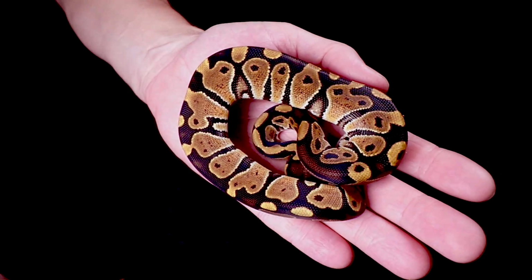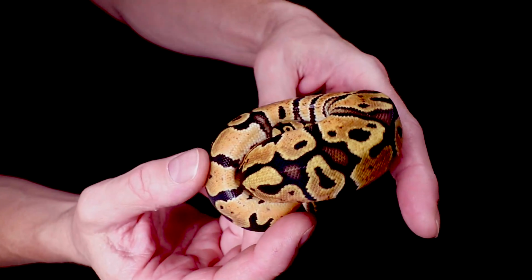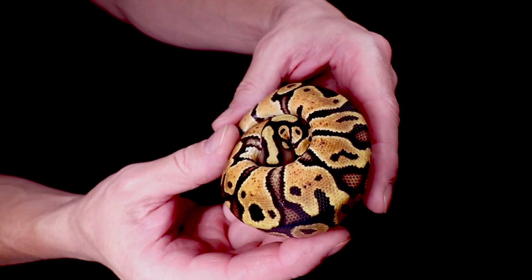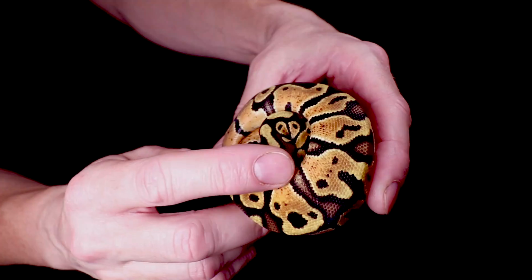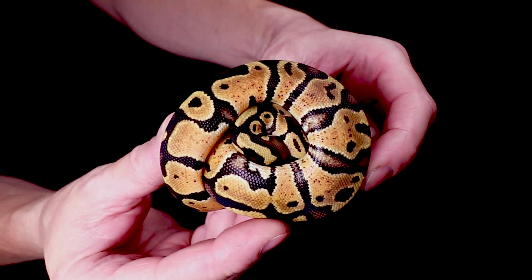Pretty amazing. Okay, so this one we named Slippy. Slippy is coming in at 127 grams, and it's a male, the first male, and this is a male pastel. It almost looks like it has some kind of granite or something in there, kind of jumbling up the sides, like the little pixelation in the sides.